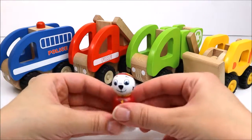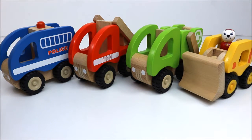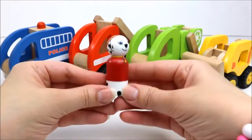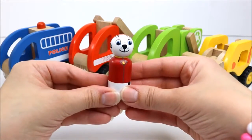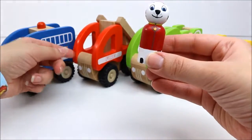Does Marshall drive the digger? No! Which vehicle does Marshall belong to? That's right, the fire engine.